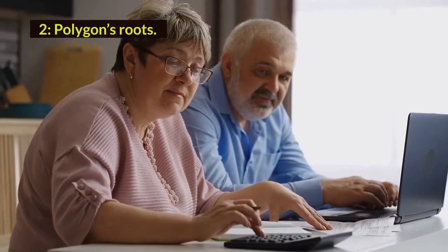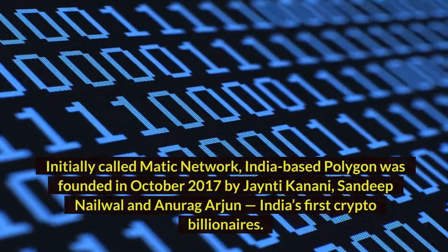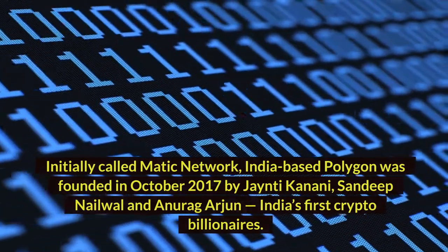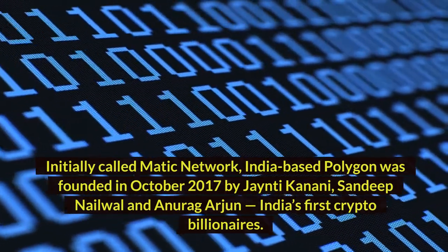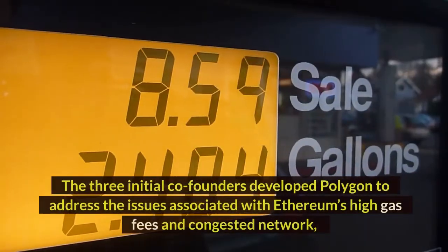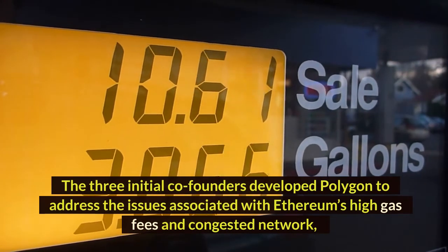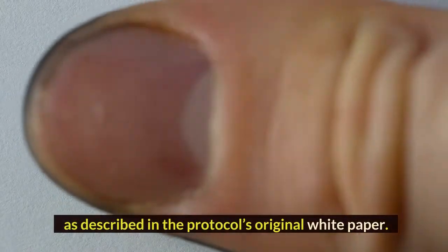2. Polygon's roots. Initially called MATIC Network, India-based Polygon was founded in October 2017 by Jayanti Kannani, Sandeep Nailwal, and Anurag Arjun, India's first crypto billionaires. The three initial co-founders developed Polygon to address the issues associated with Ethereum's high gas fees and congested network, as described in the protocol's original white paper.